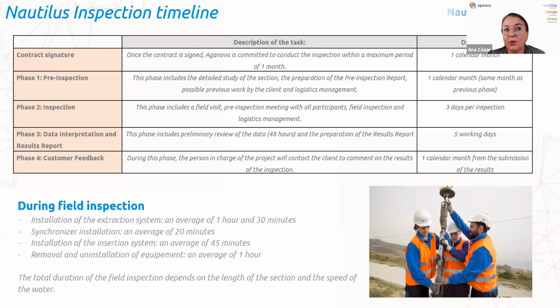As I mentioned at the beginning of the presentation, we are based in Spain, but we travel at international level. Here is a little bit of information on the time we need to plan and perform an inspection. Normally, once we agree a contract, we need 1 month to mobilize to the country and prepare the inspection. These 3 weeks initial are for pre-inspection works and mobilization of the equipment and the team to the country. The field inspection takes 1-2 days, depending on the length of the pipeline we are going to inspect. After the field inspection, we can issue preliminary results in 48 hours. And the final report of the inspection is delivered in 5 working days.